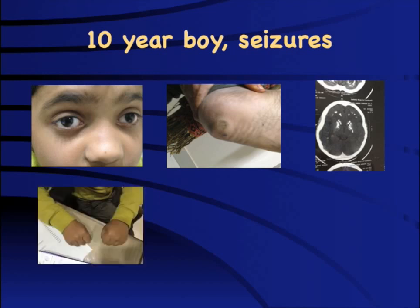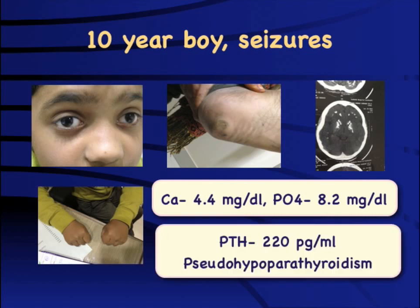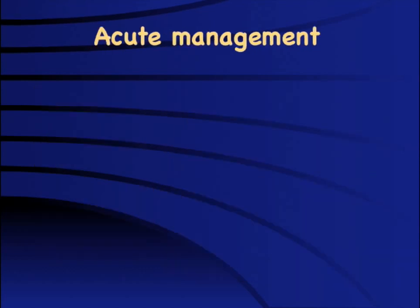And at that point, they were referred for evaluation of endocrine, and we saw that this child actually had short fourth metacarpal, as we can see out here. And the diagnosis was very clear: hypocalcemia, hyperphosphatemia, high PTH. So this was the case of pseudo-hypoparathyroidism, who had to go to 4 specialists to make a diagnosis. So hypocalcemia is a common thing which is often missed with disastrous consequences. Now once we make a diagnosis, treatment is relatively easy.